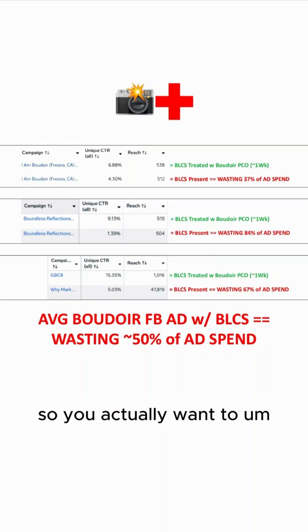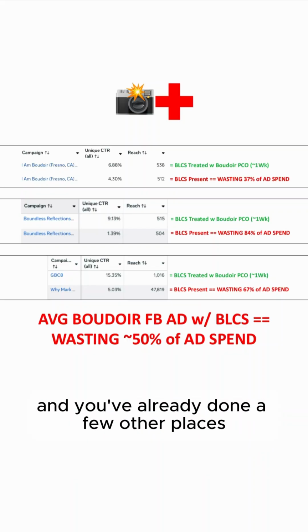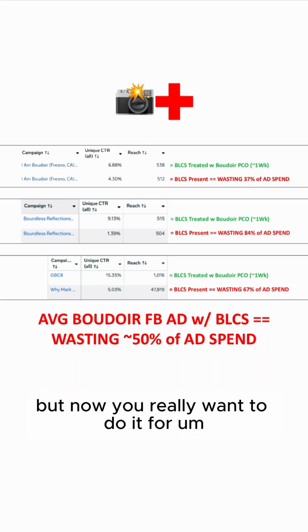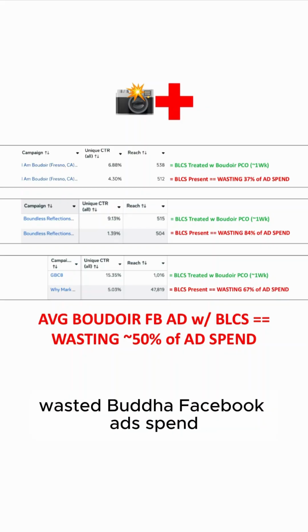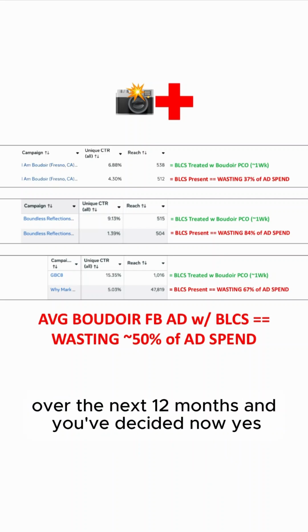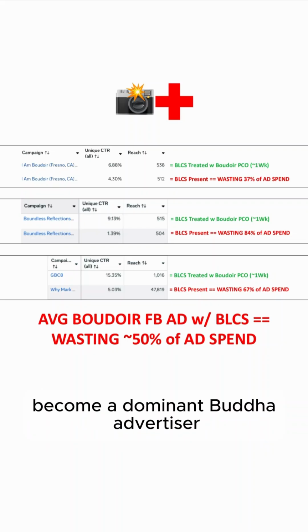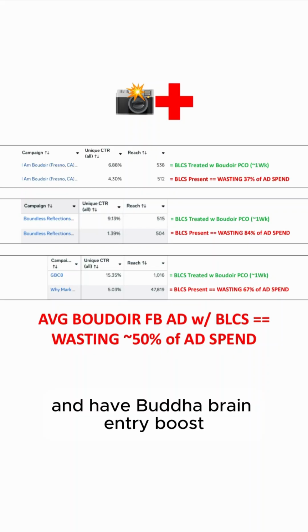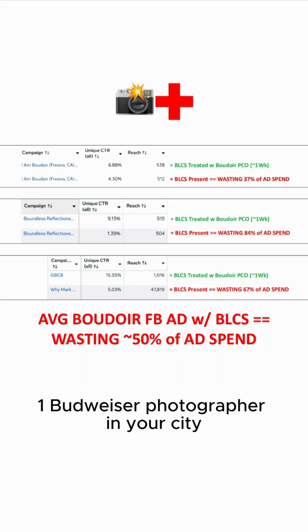So you want to optimize the business more to pull more profit out of it for the same effort. You've already done it in a few other places, but now you really want to do it for Boudoir Facebook ads, really plug the leaks, be as efficient as possible, and stop wasting all the money. And you're seeing you can probably eliminate about 5K a month in wasted Boudoir Facebook ad spend. Keep that back in your pocket. That'd be approximately 60K over the next 12 months. And you've decided now, yes, you want to do this. You want to achieve pre-click alignment, become a dominant Boudoir advertiser, and have Boudoir Brain Entry Boost on your path to becoming the number one boudoir photographer in your city.